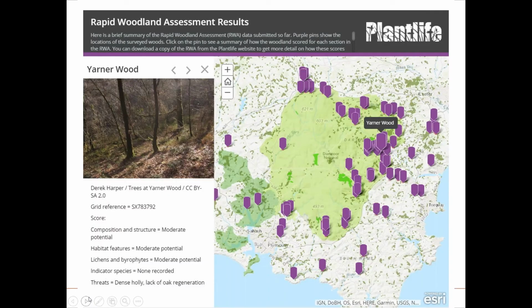This is just a focused view of one of the points in Yarnell Wood, and you've got information about the composition, structure, habitat features, indicator species, etc. This is an incredibly useful tool because it's almost instantaneous. It's not completely automated, but we can pull out the information from an online recording scheme very easily and populate a story map quite quickly.